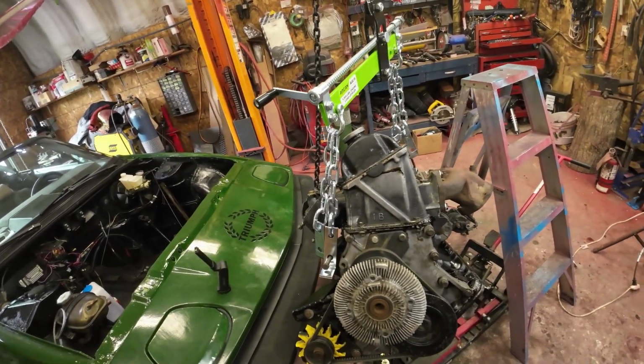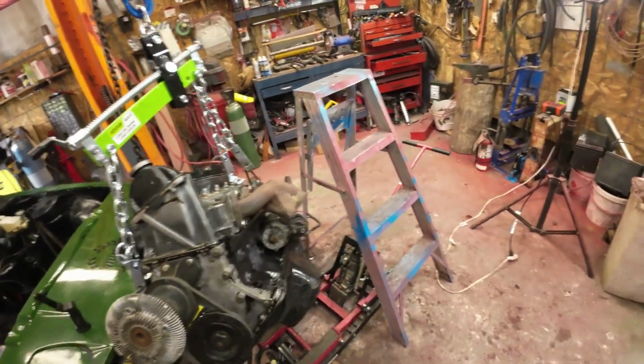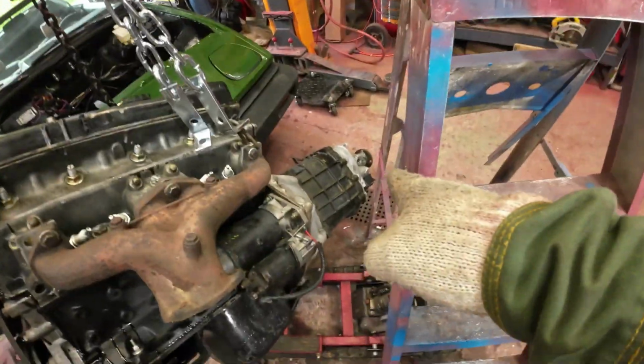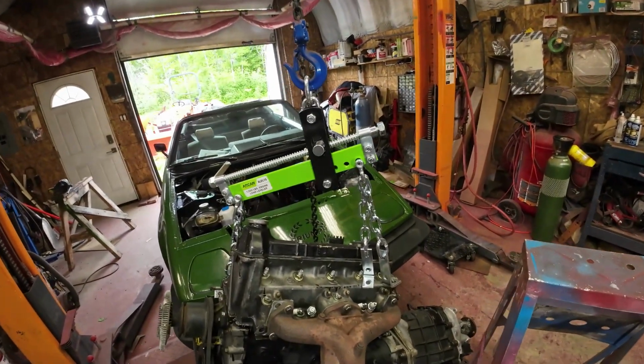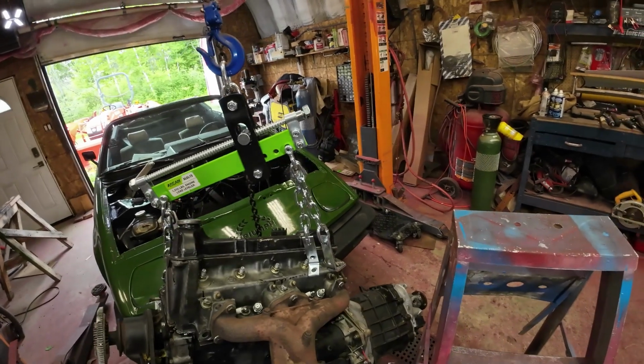Get it in there and see if I can get it up high enough for that to go up over the front without scratching anything. I think it will. It looks like it's got a good 2 feet to go there. Anyway, up it goes.